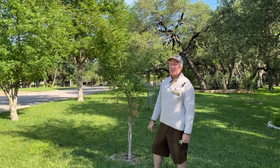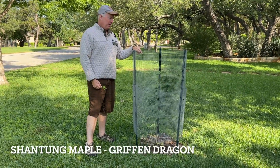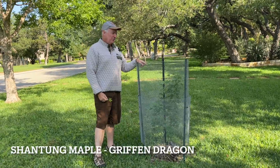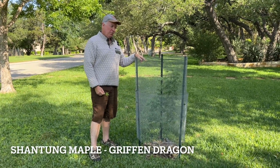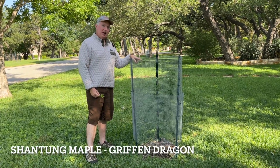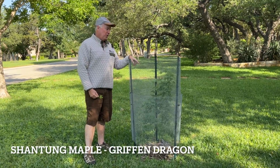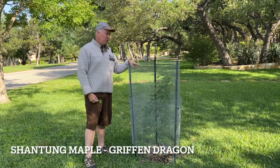All right, let's see what you've got next. So this is my newest addition to the jungle. This is a Griffin's dragon Shantung maple, also from Metro Maples. And my wife and my daughter went up there for me and got this sight unseen. So I was happy. And it's already come out and grown. I put it in the ground last year, and it's already grown up at least a foot.